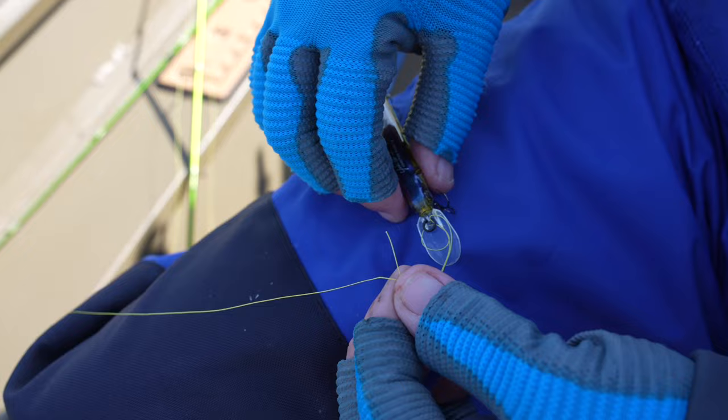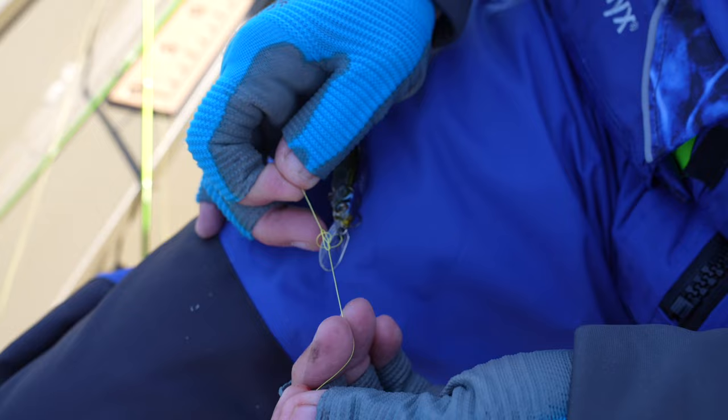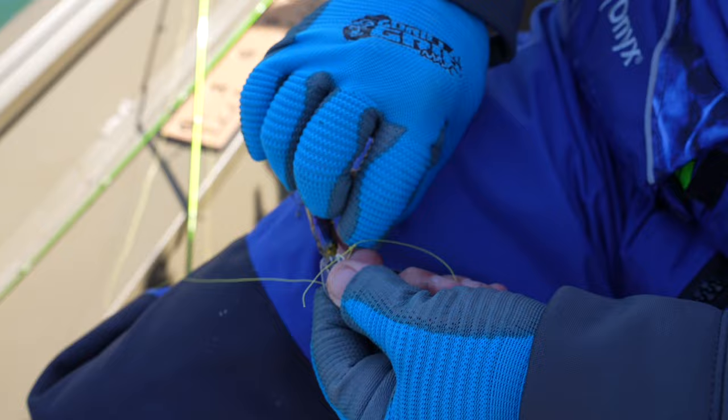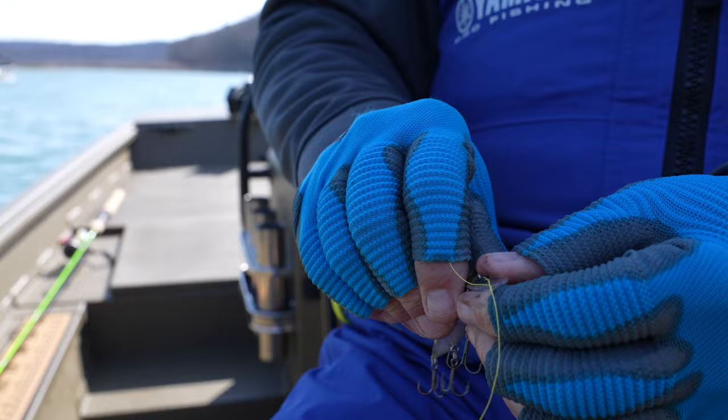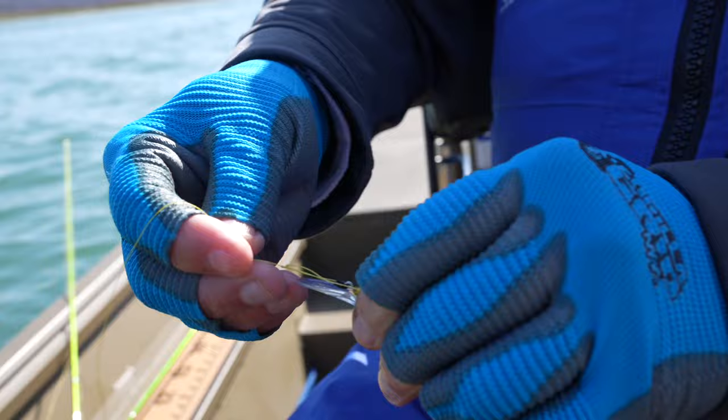Then I go to the loop and run my line through the loop and then cinch it down. You can use your fingernails and stuff. Like, again, I'm stuck all on my, this is not a very good tip here, but cinch it down good, because I don't want this loop to be beyond the lip of my bait. So you can just kind of slide it down with your fingernails, and then I've got my loop right here. Then I just cut off my tag line.